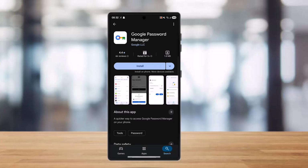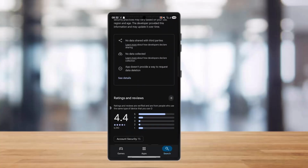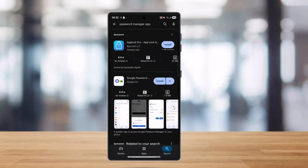Now, the top choices include Bitwarden, 1Password, NordPass, and Proton Pass. You can also check for key features, which include biometric login, automatic password generation, and breach alerts. So if you keep all these points in your mind, you will be able to choose the best password manager.